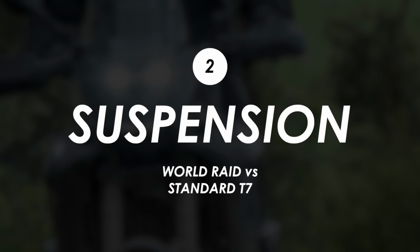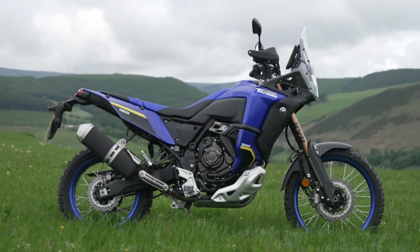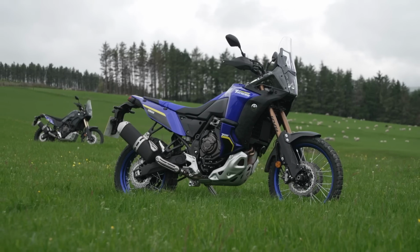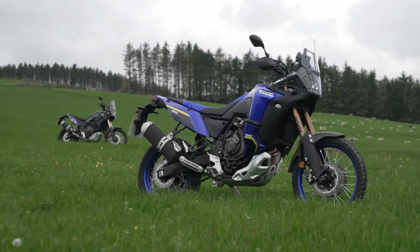Second up, it's the suspension. I think for me, this is one of the main reasons to go for the World Raid. It's a complete revelation. Not just the extra travel, because we weren't really bottoming the bikes out on these relatively accessible trails, but I think it's just that extra suppleness and refinement and the quality of the components that just meant it felt like night and day.